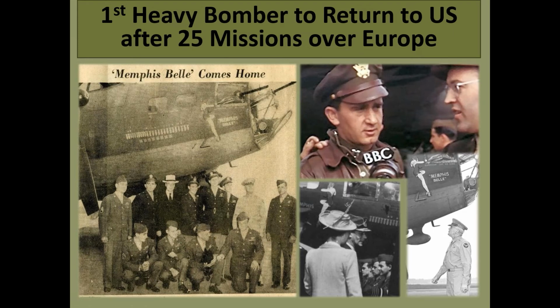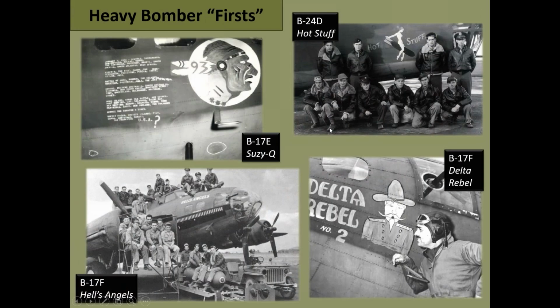This could be the subject of a whole other lecture, and I'm not going to belabor it, but there was no single airplane that anyone can say was the first heavy bomber to finish 25 missions, because that heavy bomber was a B-17E in the Pacific that was flying in combat long before any of the B-17s or B-24s went to Europe. The reason why we don't know which one it was is because a lot of those records are pretty scant because of the nature of the war at the time.